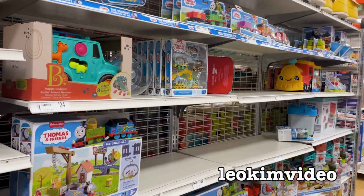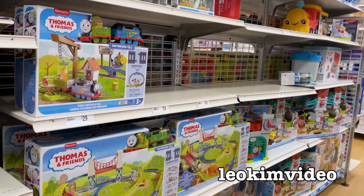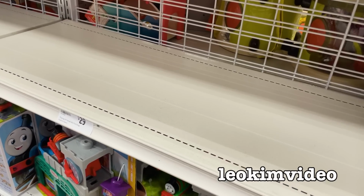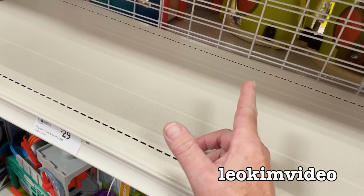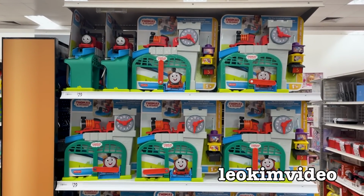I suppose seeing empty shelves and all that, it tells you stuff is selling, but unfortunately we need stock to come in here, and stock to come in here fast. And remember, I've said this many times, you can't make a cent from an empty shelf. Not 1 cent.